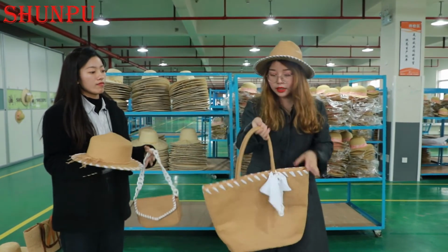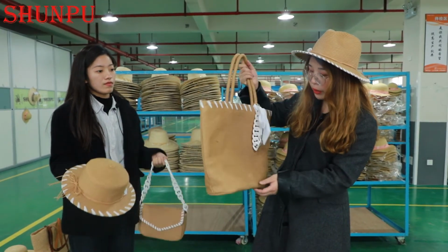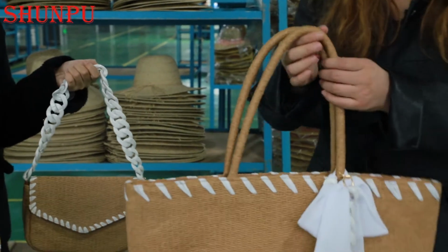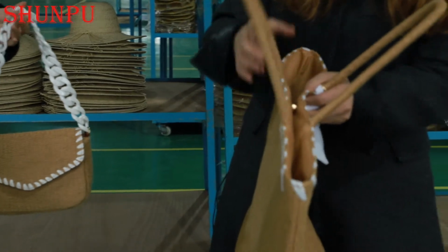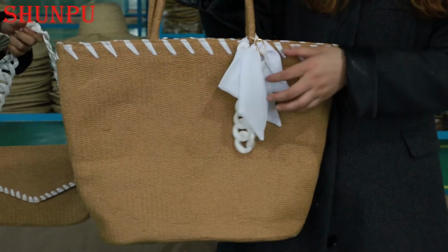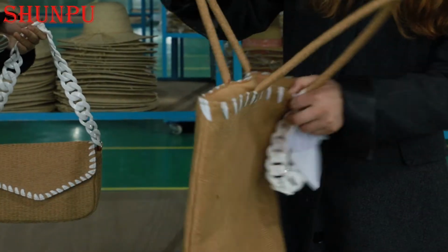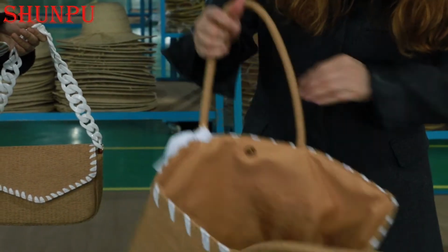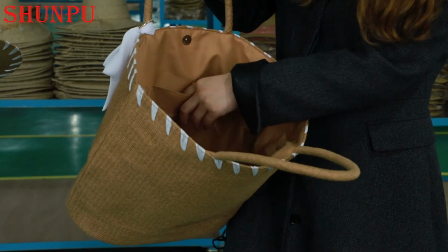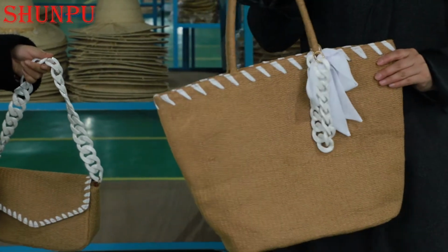And look at this bag. This bag is a suit. And this bag is a paper twist bag. And it's brown. And the handle also uses paper twist. And if you want to use PU, we can also change it for you. Here, decorated with a white bonnet. And at this place, we have a white plastic chain. Look at the inside. This is the inside. And here are two mobile phone pockets. And with a very large capacity, right? We can put a lot of things here.